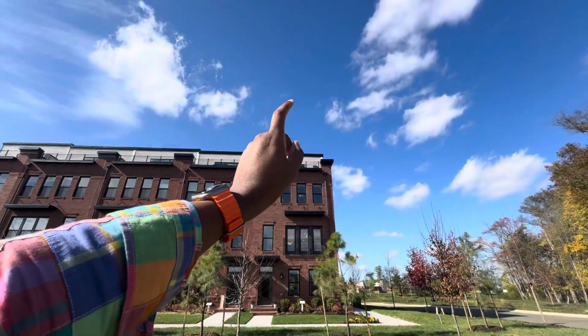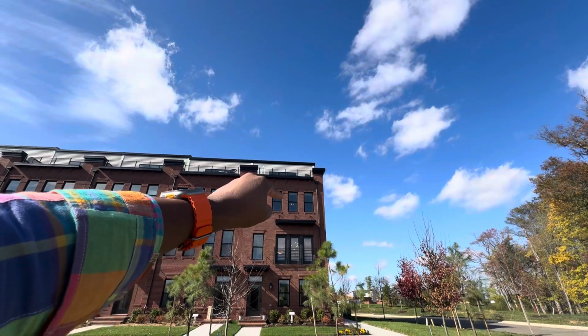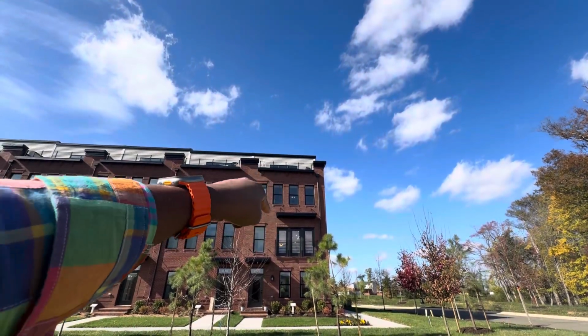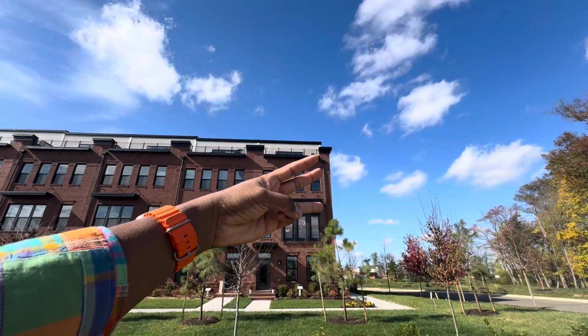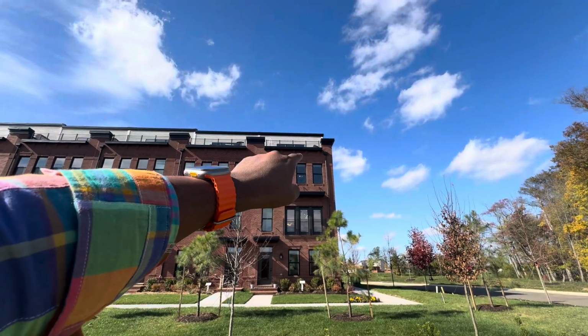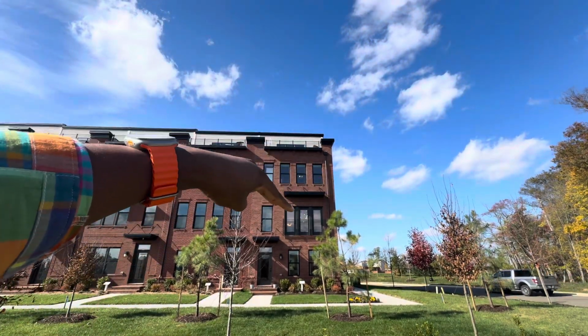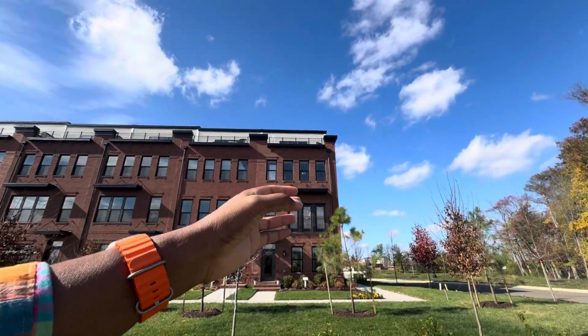Now, on the bedroom level in this model, you actually have an option to put 2 suites on the bedroom level versus 3 bedrooms. Usually we see 3 bedrooms, but you can put 2 suites on the bedroom level. So each one of those will have their own bath. One of them is going to be smaller.